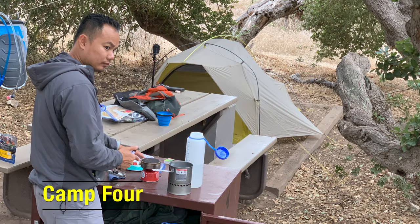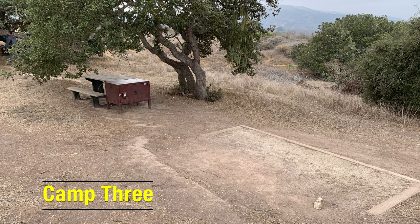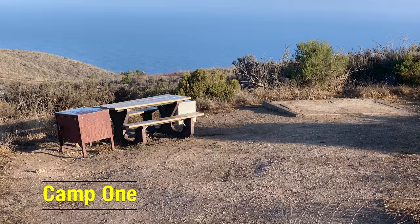The campground has four sites, 1 through 4. We are actually in number 4, which is the most shaded and wooded version. I would say if you're camping in the summertime, this would absolutely be the one that you would want. But if you're here in the cooler months, you might opt for one of the more open campsites. I will take some pictures and insert them into the video so you have an idea of what each of the campsites looks like. No water up here.